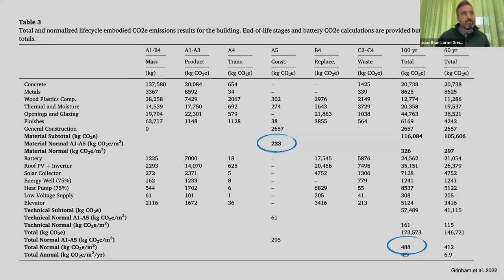One of them is the benchmark, which means that we're looking at how much CO2 is being emitted per square meter of construction. One of them is the number up until the end of construction phase, which is 233 kilograms of CO2 per square meter. And the other one is 488. And these are very disparate numbers in terms of the calculation.